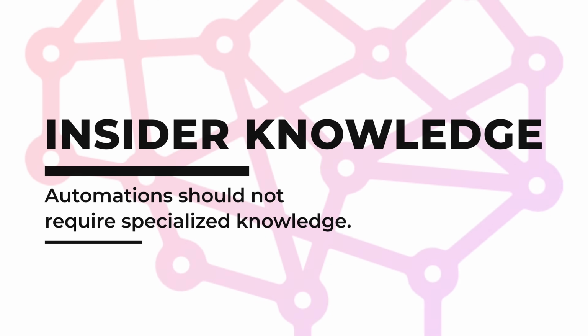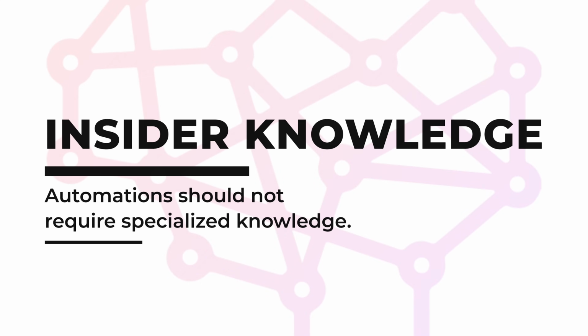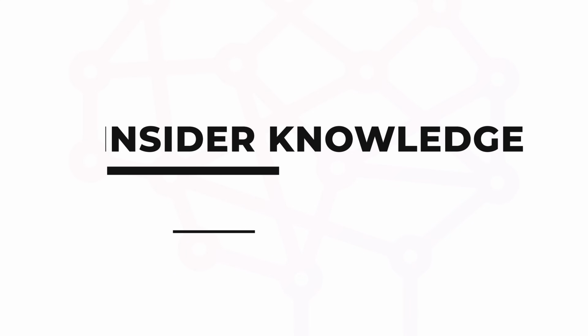Imagine my surprise that when I applied the smart home heuristics to this, it found an issue. The insider knowledge principle stated that the automation should not require specialized knowledge. And as it stands, guests won't know the IP address of these dashboards, and they don't even know how to get onto my Wi-Fi. So we have to solve that.